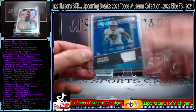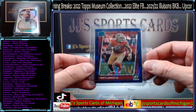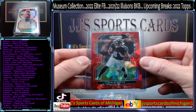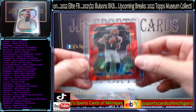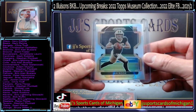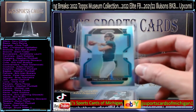Here's Zach Wilson. All right, here's our one fabric we got, Jalen Waddle. And then we've got a nice Trey Lance purple. Trevor Lawrence, purple. Kyle Pitts, red exclusive. Ja'Marr Chase, red exclusive. And a couple variations. Ian Book, Jalen Waddle, and the biggest one of the break, Trevor Lawrence variation.